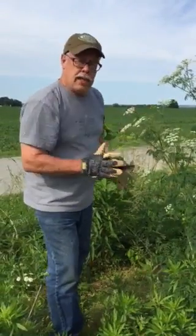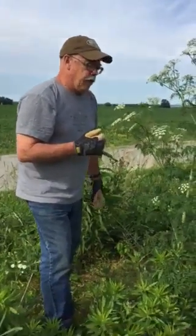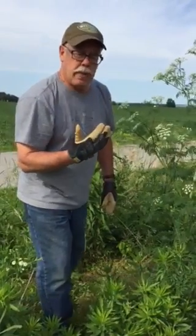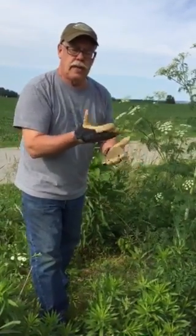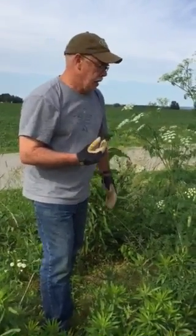Any part of this plant is poisonous. It's poisonous to animals. Birds, if they eat the seeds, it doesn't seem to affect them, but if someone were to hunt and shoot, say, a mourning dove or something else that was eating the seeds, they could get very ill from it that way.